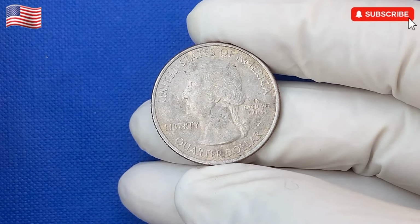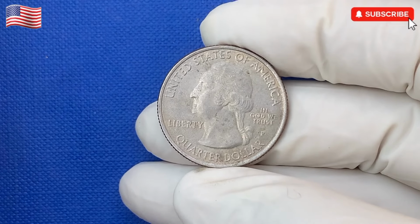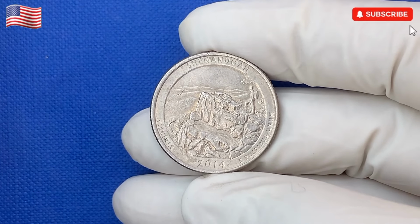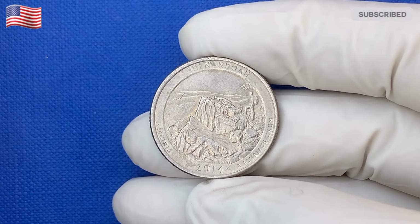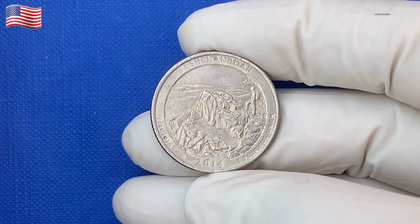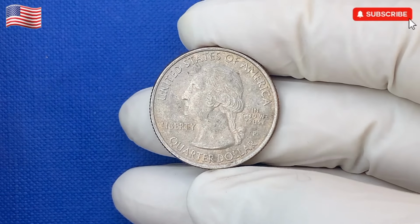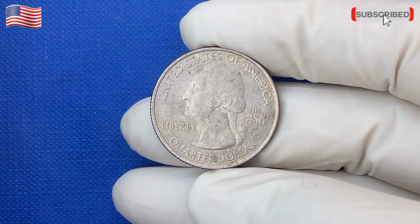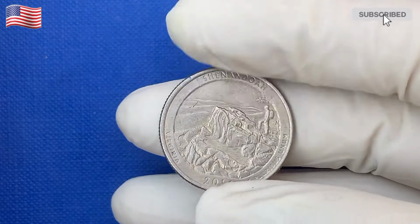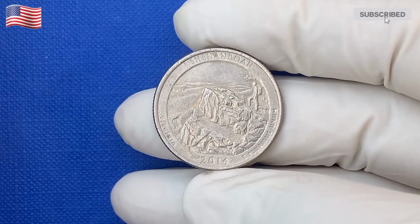The 2014 Washington quarter features the design of the Great Smoky Mountains National Park, located on the border between North Carolina and Tennessee. As one of the most visited national parks in the United States, the Great Smoky Mountains has always held a special place in the hearts of Americans. The quarter's design captures the stunning beauty of this region, showing a silhouette of a hawk soaring above the mountainous terrain. This design not only showcases the majesty of the park but also symbolizes the freedom and vastness of America's wilderness.